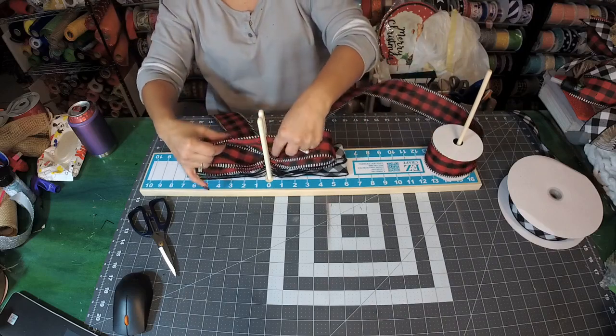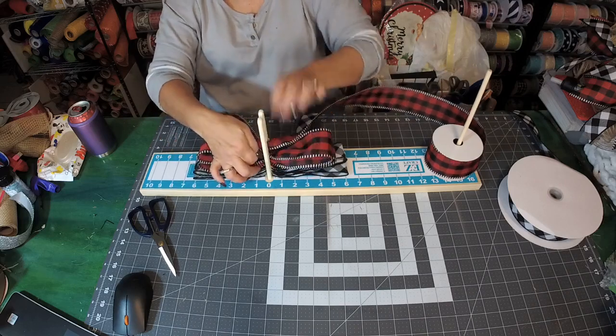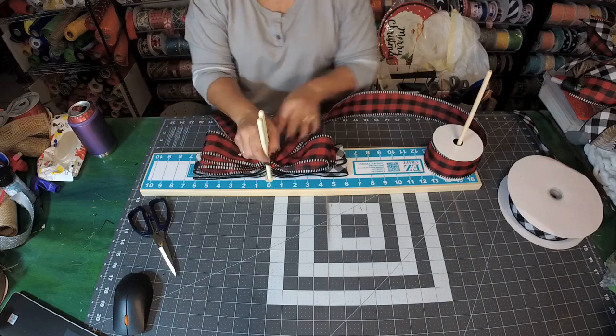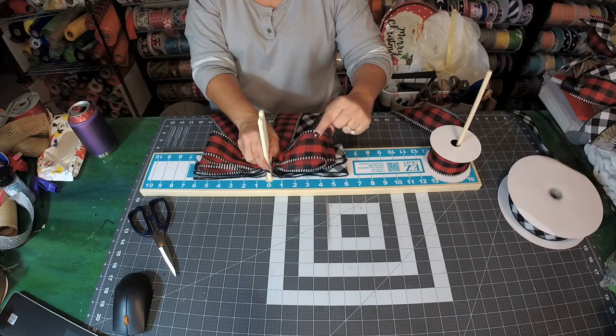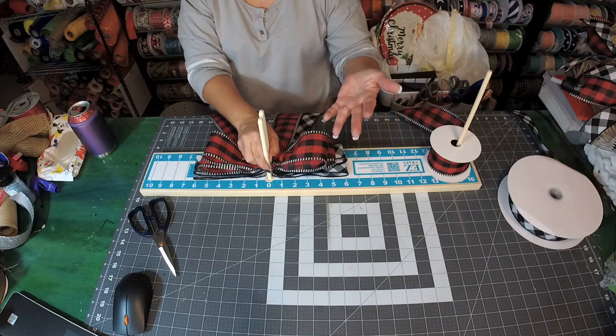Normally I wouldn't do two checks together, but because one of them's kind of a diagonal, I just like it. But I wouldn't put two of these, so I wouldn't use the black and the red with the same exact black and white. Does that make a difference? Does that make sense?